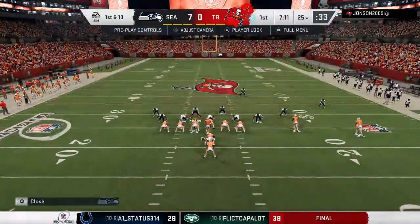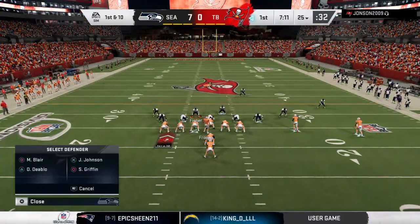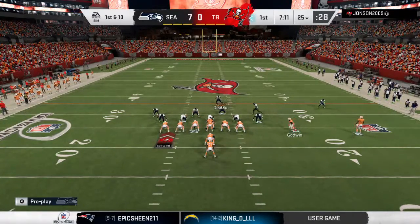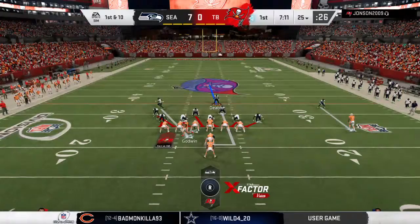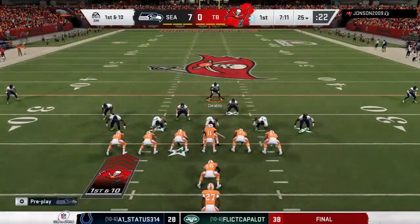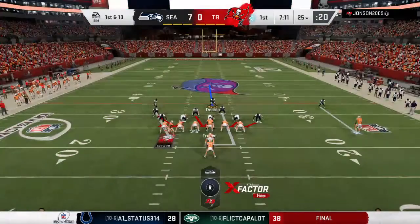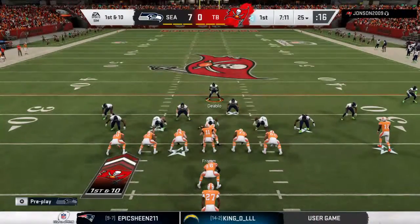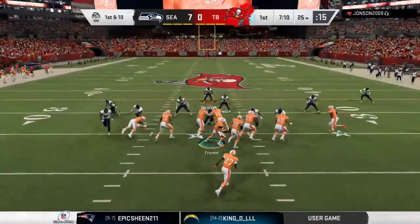Set. 15 line. Bandit. Hey. Play it. Yep. 59, Mike. Mike is 59. Mike the 59. Hey, watch the ball. Hey, alert 3. Deep rip.